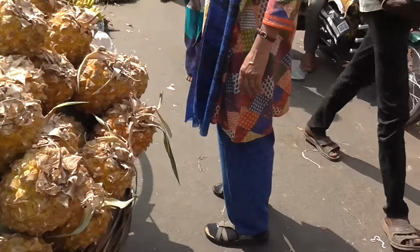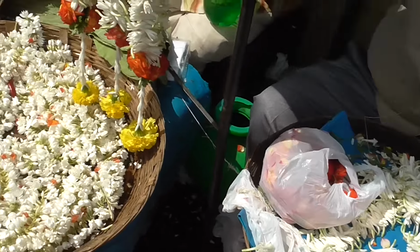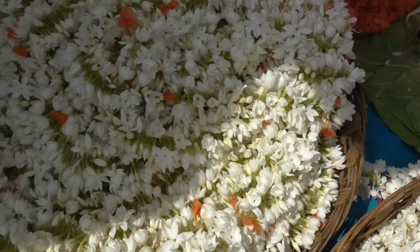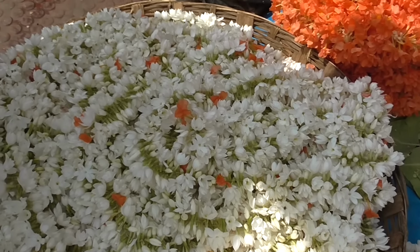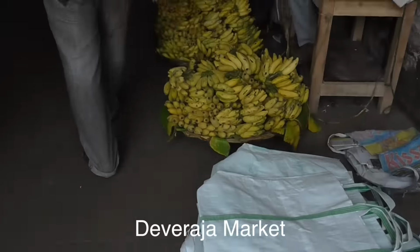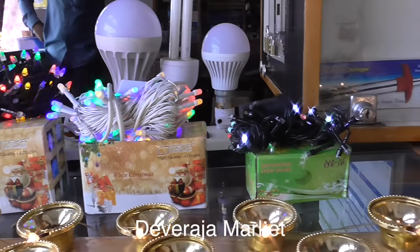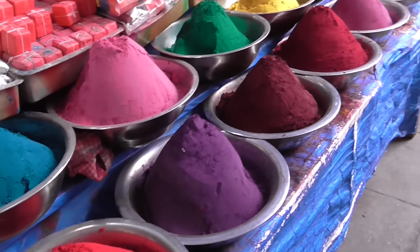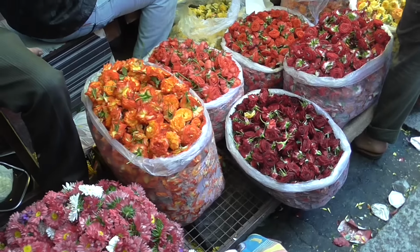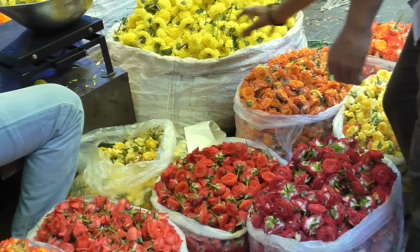Fruit and vegetable market. Very juicy pineapples. Beautiful, beautiful pomegranates. What kind of flowers are the white ones? This one? Yes. This is a kind of jasmine, but they don't have fragrance. The roses. That is tuberose, and these are chrysanthemums. Electric lamps are for the festival lamps. They look almost like Christmas tree decorations. So beautiful. I remember when we were in the Calcutta Flower Market. They sold a dozen long stem roses, I think, for a few dollars.